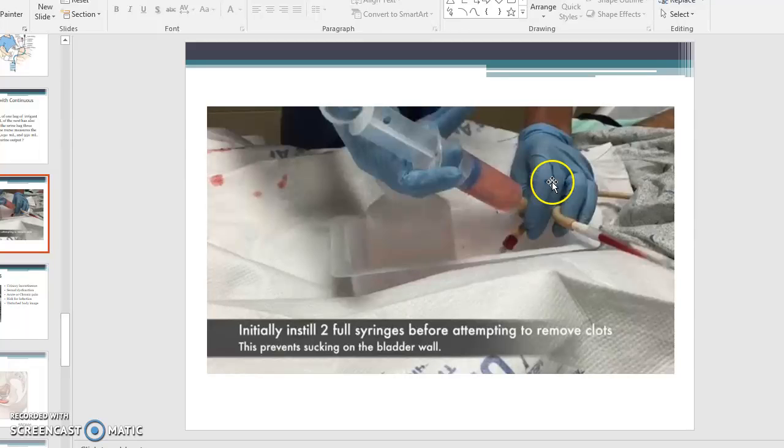We irrigate by filling the syringe, removing the irrigant from that port, and putting in our irrigant. You see how they're kinking off the part that's going down to the drainage bag, and we instill 2 full syringes. We kink that off because we want the water we're instilling to go up into the bladder, and we have to be sure to instill 2 full syringes before attempting to remove the clots.